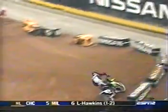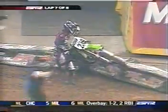I was going to say, heat races don't win championships. It's the main event where you get those points, and Reed wanted this heat race so bad. He's going to have to clean off that Thor gear one more time this year, and unfortunately for him, he goes down, but he's still... Oh, James Stewart is down! And now Stewart goes down as well.